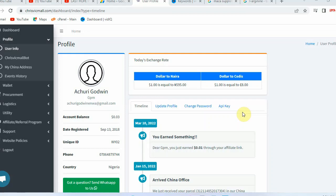Today I want to show you quickly how you can get as low as $3.5 to $4 per kg from China to Nigeria. The lowest shipping cost so far that you're going to get. But before I go into this, I want to say a few things.